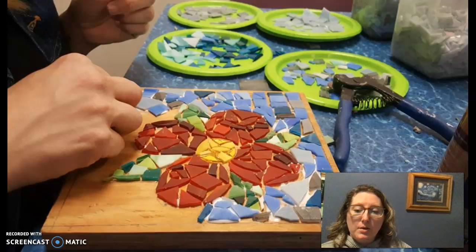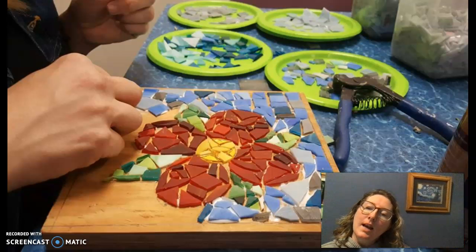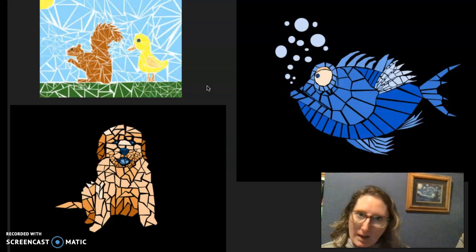So for this project, though, you're going to be doing a digital mosaic, and these are very kind of trendy right now. Last spring, when lots of schools shut down, a lot of teachers had to still teach the idea behind mosaics, but a lot of kids didn't have material. So Google Drawings became really popular, and you can see up in this top corner the squirrel and the duck. This is one of the very first digital mosaics that kind of went out online for art teachers to give ideas to other art teachers.